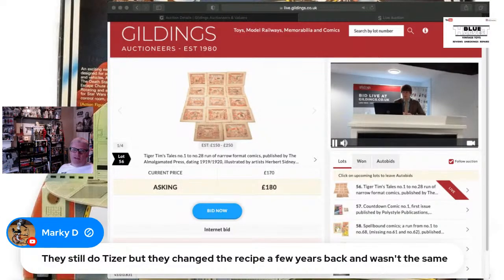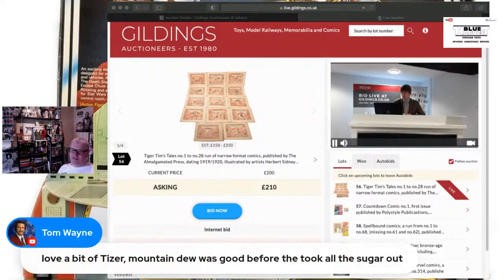They still do Tizer, but they changed the recipe a few years back. It's the same with everything, ain't it? We've got to have less sugar. Any further business? Love a bit of Tizer. Mountain Dew was good before it took all the sugar out, yeah. Exactly. We're frigging adults.